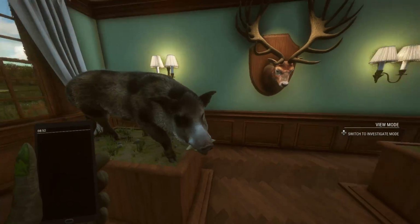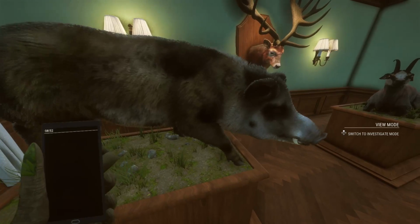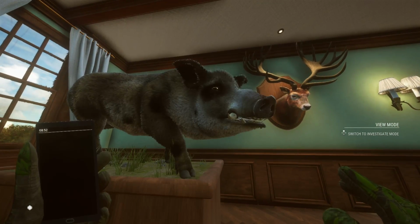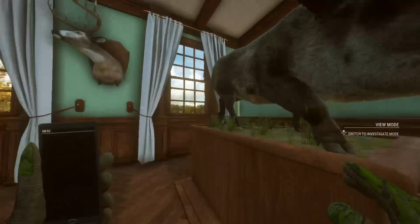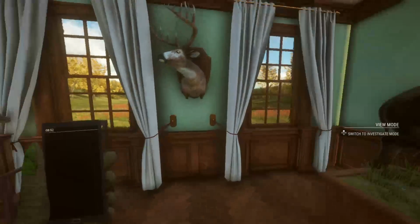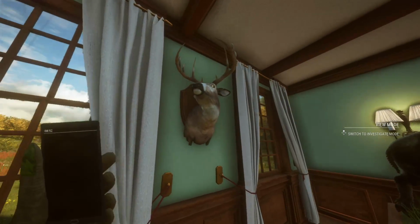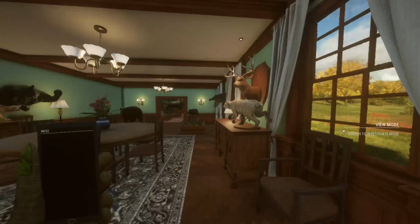Nice big red deer. Big feral pig. Look at those tusks. I mean, yeesh. I wouldn't want him mad at me. We've got another nice big whitetail. This isn't the biggest one, I don't think, but it's pretty big.